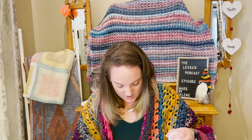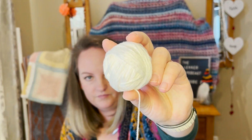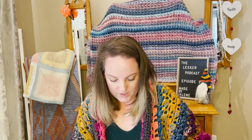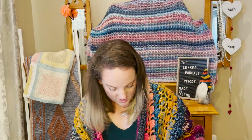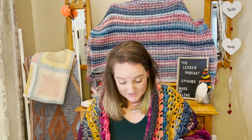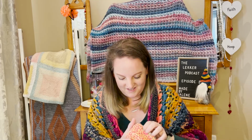Right, I'm using bamboo yarn. So this is the bamboo yarn I'm using. I rolled it into a ball from Blue Label Crafts and Yarns, I think. Yes, that is the label. It's a 4-ply yarn. And I'm pairing it up with, that's how I love to do my beanies actually, or this specific pattern beanies. You can see it's in the cup. Knitty Natty calls this the small bucket.